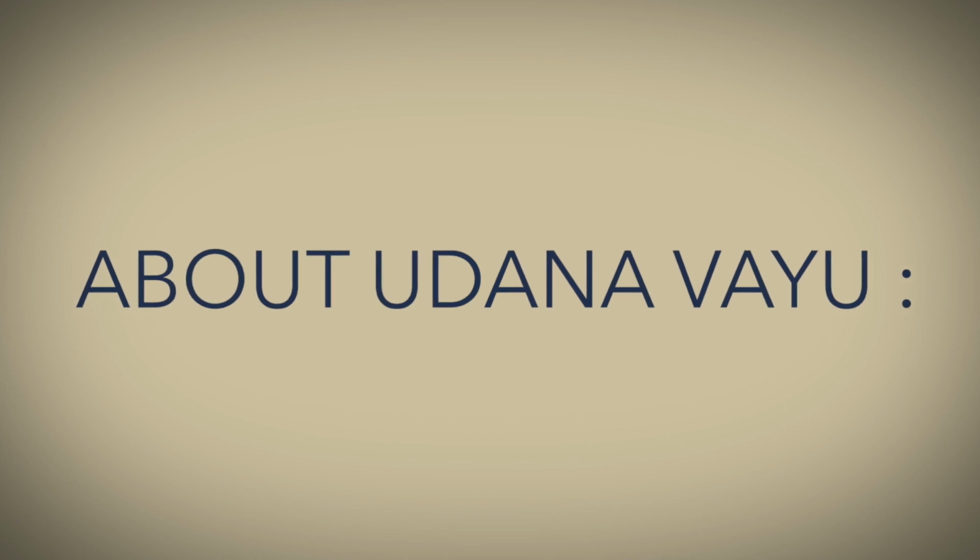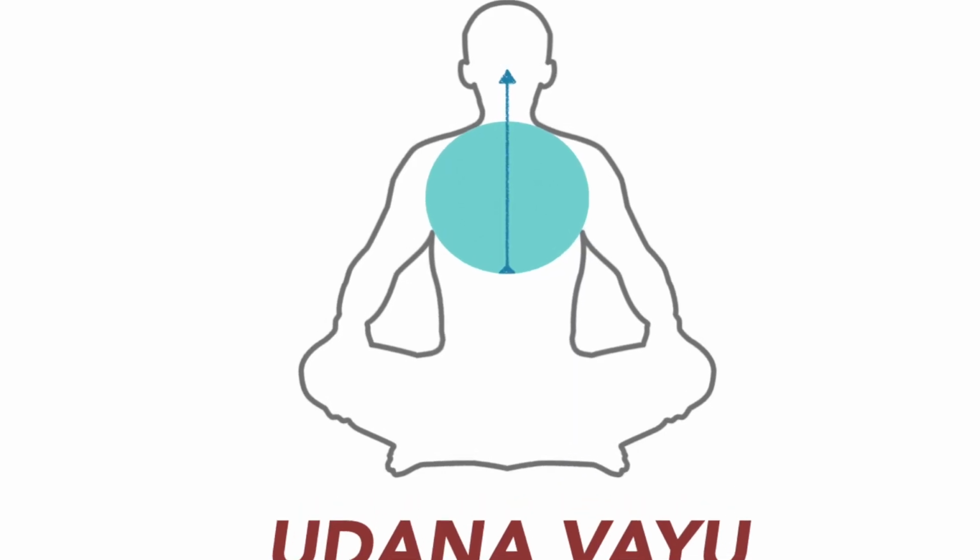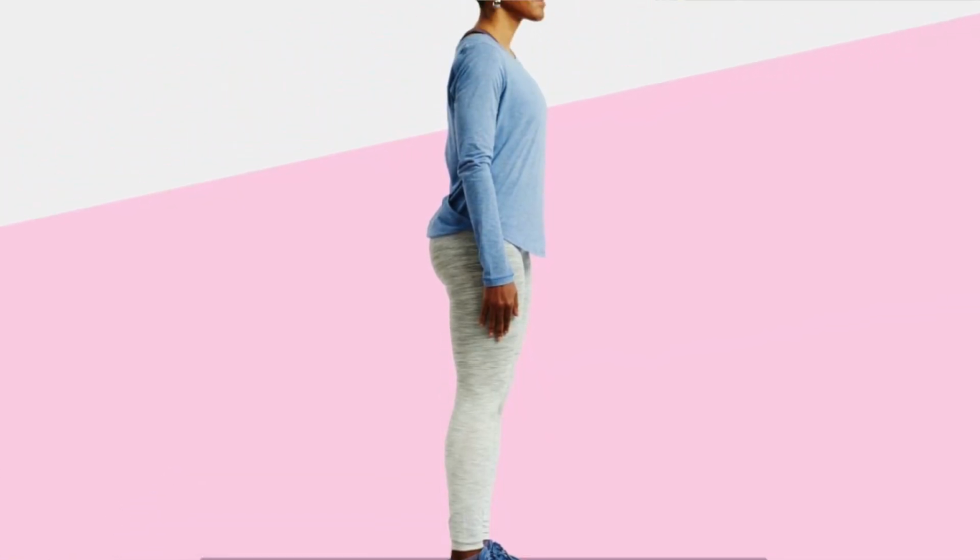About Udana Vayu. The Udana Vayu is the ascending air, or the air which carries upwards. The upward movement holds us up and makes us stand straight. It governs our ability to stand, our speech, effort, enthusiasm, and will.